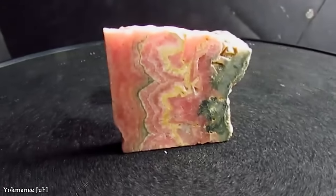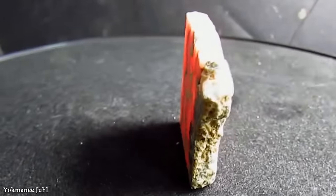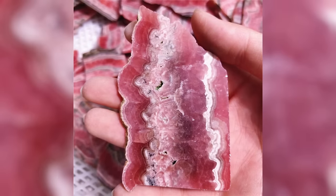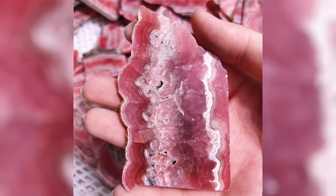It exhibits various shades of pink, ranging from delicate pastel hues to deep rich tones, and is also commonly part of a crystal twinning, whereby it'll form as part of a rock alongside another type of crystal, leading to an even more impressive and unusual display.